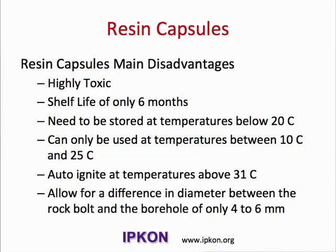Resin capsules allow for a difference in diameter between the rock bolt and the borehole of 4 to 6 millimeters. Each resin capsule is in fact composed of 2 capsules, one inside the other. The inside capsule contains the fixing agent. The diameter of this inside capsule is 4 to 5 millimeters. With resin capsules, there is a higher risk that the inside capsule will not break when the rock bolt is installed in the borehole.